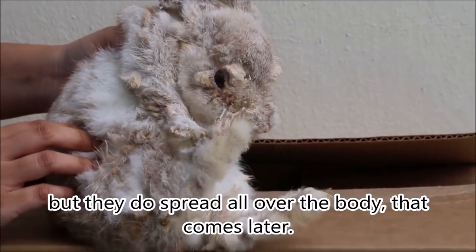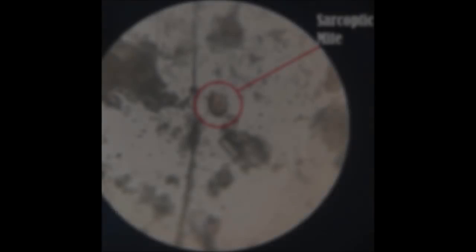That comes later. Evidence, microscopic examination. Under the microscopic examination, the sarcoptic mites are seen, thus the vet confirmed that it has scabies.